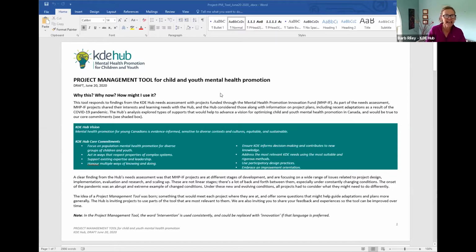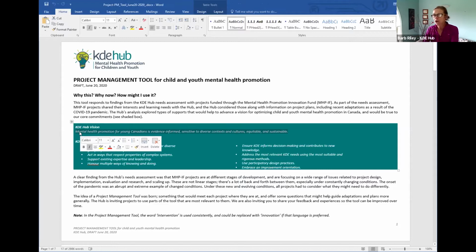This tool is actually a direct result of the needs assessment. So you've all heard about that. There's a little bit more in this opening paragraph about the tool, but it is a direct result of the needs assessment. And everything about that needs assessment was basically to say, how can the hub best support the projects in both advancing or informing projects, the new knowledge development component, and with one very, very important sort of vision in mind, and that's about optimizing child and youth mental health promotion in Canada. And that may sound very lofty and so on, but it's a really important anchor. And what we mean by that, again, not something new for any of you, but mental health promotion that's evidence-informed, sensitive to diverse contexts and cultures, equitable and sustainable.